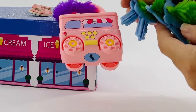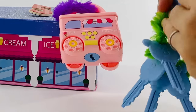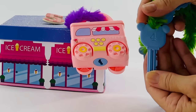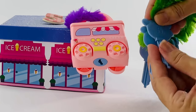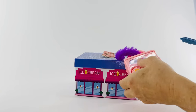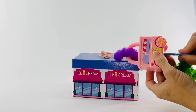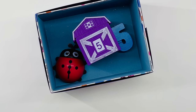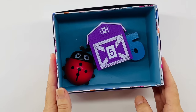1, 2, 3, 4, 5. Let's see. Is it this one? Nope, that's the number 4. That means 5 is next. Yes, you're right. It's the number 5. Here we go. Maybe there's a whole bunch of ice cream inside. Wow, look at all of the prizes that have a 5 on them.